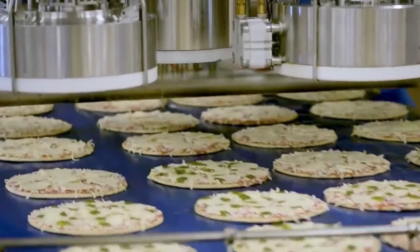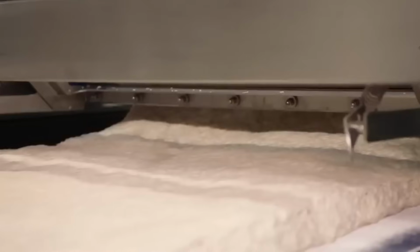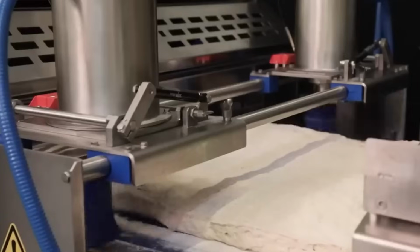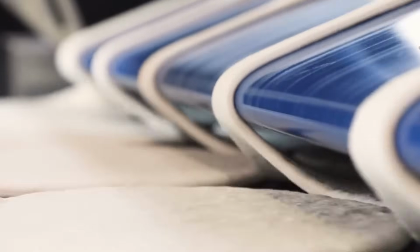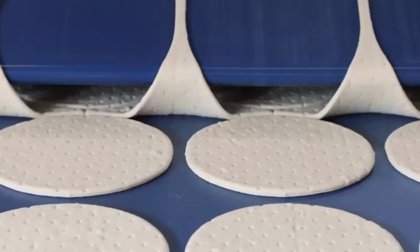Giant rolling machines flatten massive sheets of dough and sprinkle flour on top to prevent sticking. Because yeast makes the dough rise, tiny air bubbles start forming, so machines roll over the sheets with pins to poke micro holes, letting the air escape and keeping the crust perfectly flat. Then, round cutters stamp out perfect circles, ready to become individual pizza bases.